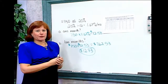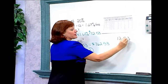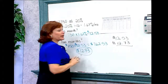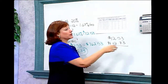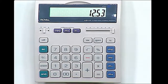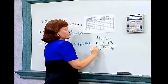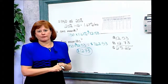Not only do they owe $750, they had to pay $12.53 in the first month, and they're going to have to pay $12.73 in the second month. To find out how much they've had to pay in all, we're going to add these two amounts together. We'll clear our calculator and add $12.53 to $12.73. Their total is $25.26. This is money not paid for items, but money paid purely in interest on their credit card.